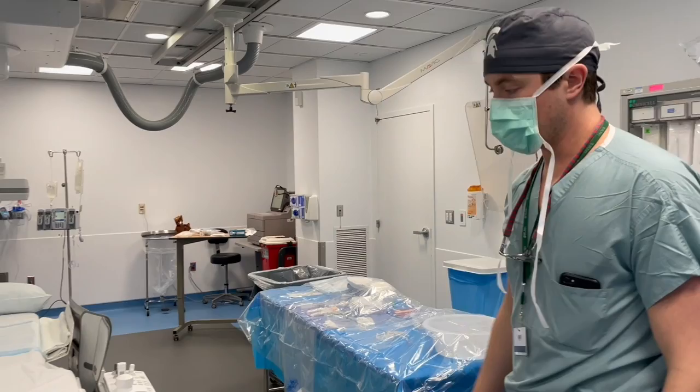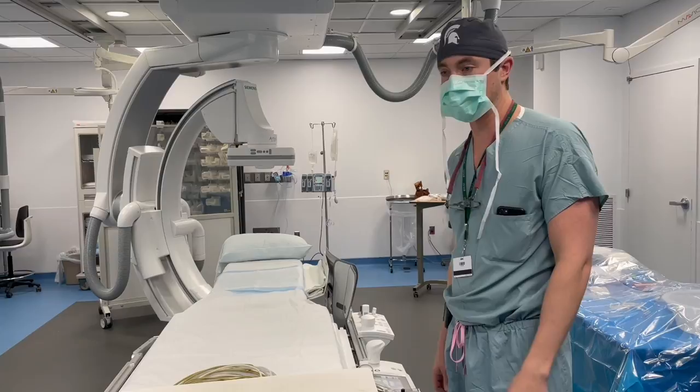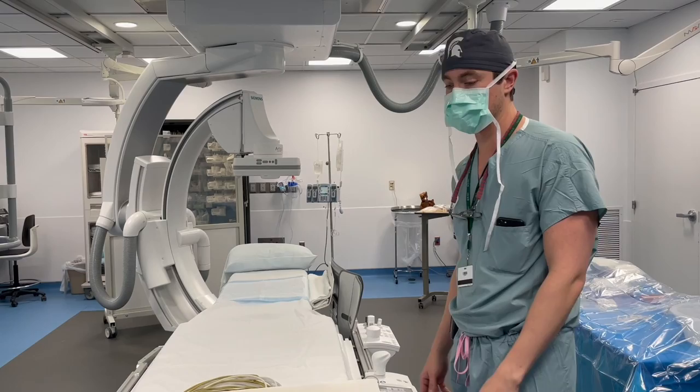And then we have our table here with controls, and this is your second hand. As comfortable as you are with using your phone, if it's iOS or Android, we're as comfortable with our technology and manipulating the images to create the pictures we need and to optimize our imaging to get the best results in our procedure.